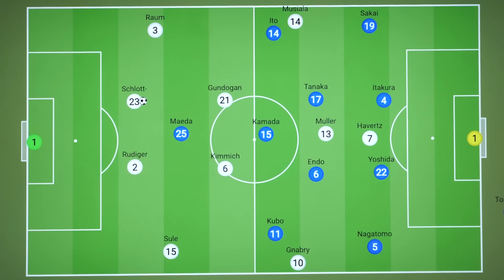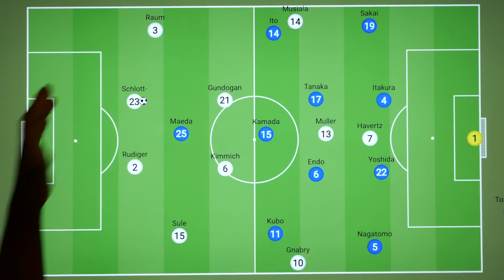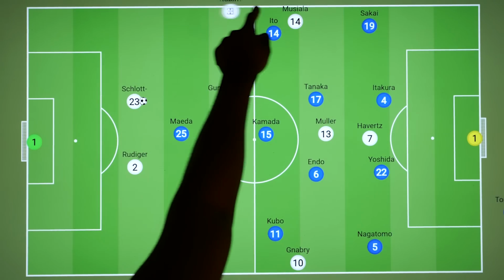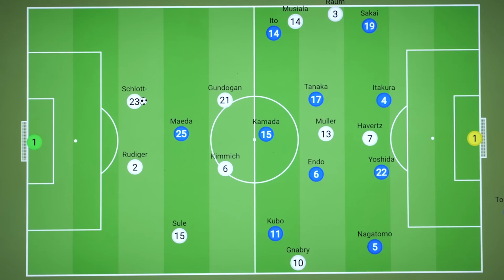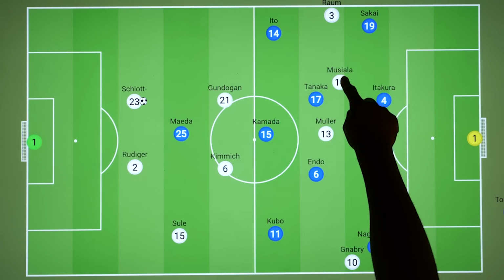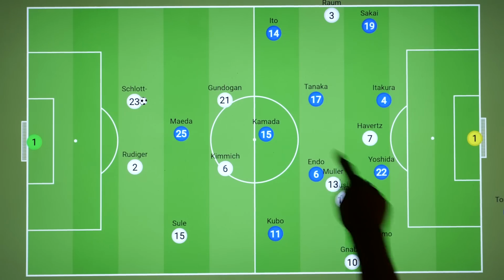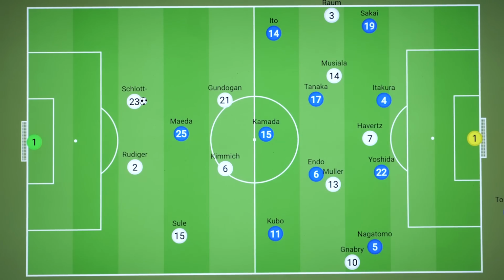Germany had a lopsided shape in the build-up, with Süle remaining out wide but fairly deep, whilst on the other hand, Raum had the responsibility to push high up on the left-hand side. That meant, on the right-hand side, it was up to Gnabry to be the main provider of width for Germany. However, with Raum having moved high on the outside, Musiala could now drift in alongside Müller and Havertz to operate in these regions where he much prefers, rather than the wide area.